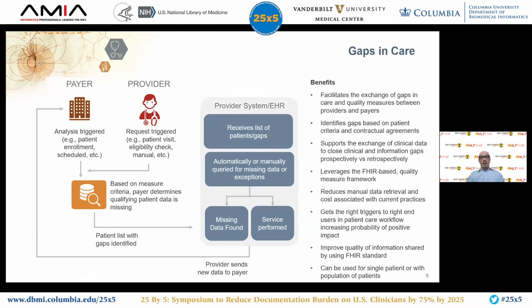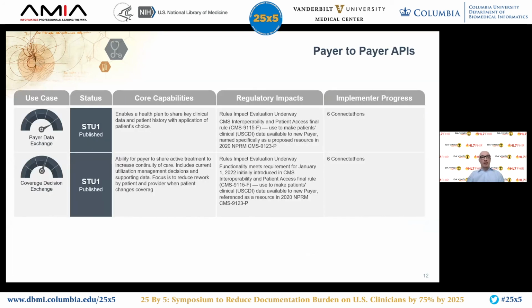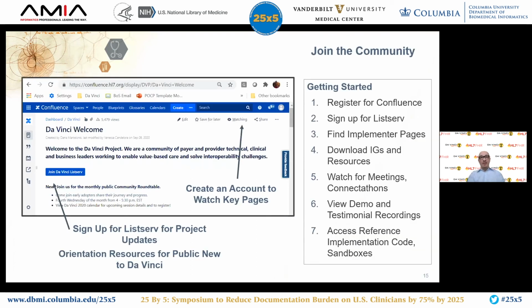And then really quickly, we want to show how payers have a lot of clinical data on patients, and we'll have more and more in the future. We want to make that data available to a provider who may not know the breadth and depth of care that's being provided outside of their clinic or organization. And so we have this payer data exchange to make that data available via FHIR into the EHR for those providers. And so all of these guides and a number of others are available to be picked up.